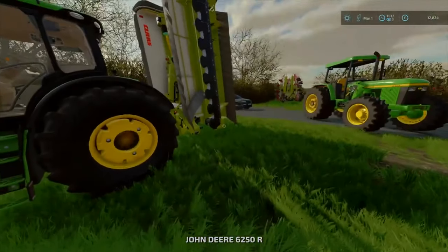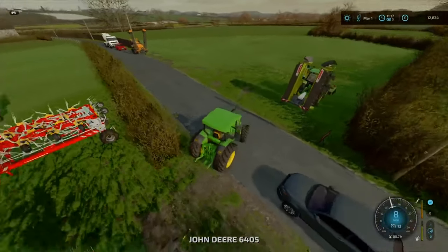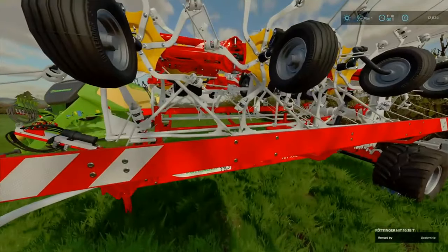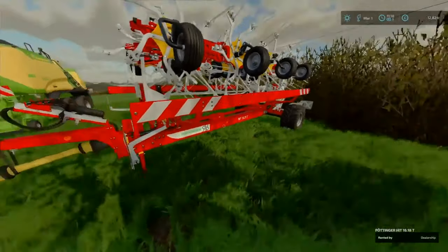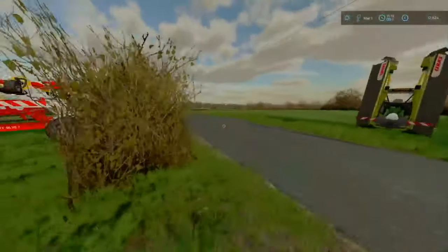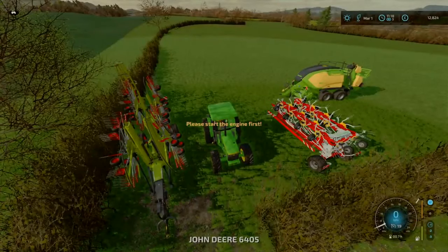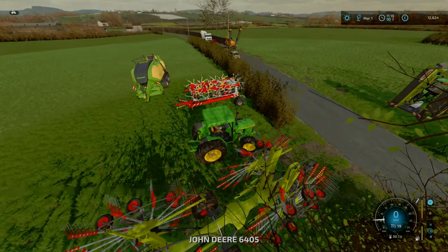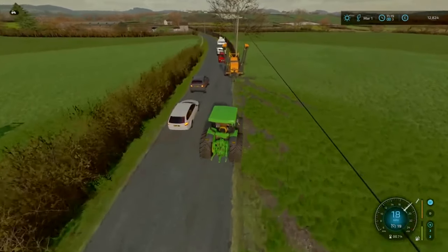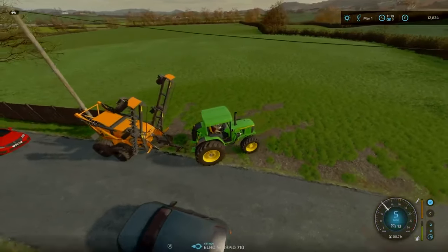We've got the John Deere 6250R, we've got the MERS set up over here, and we're blocking the road, sorry. We've got the wind rower, we've got a tether that we're demoing from the dealership. That's going to cost us £500 at the moment per week in-game, as we're at the end. Oops. Dang it. My bad. Sorry. So yeah, for the first week of March, this will cost us £500 to demo. So hopefully we can get that done within this week.